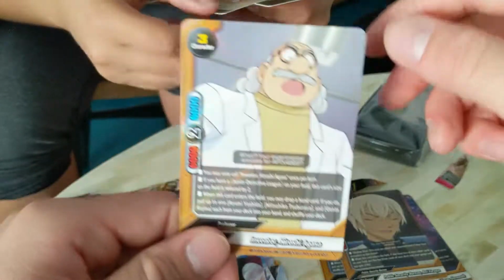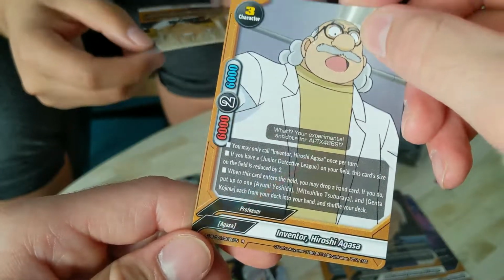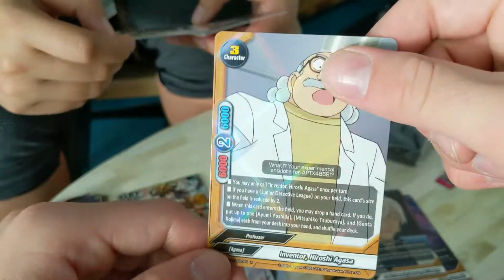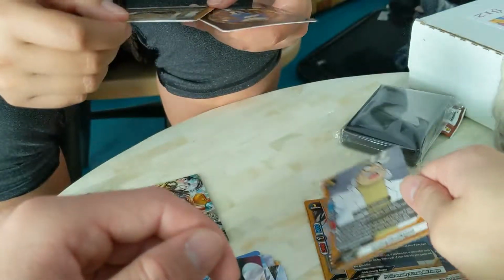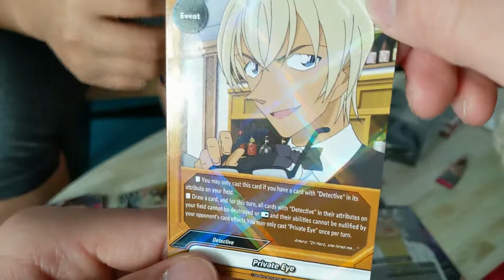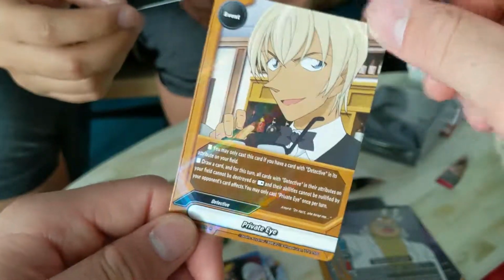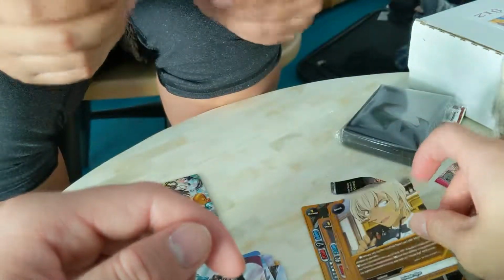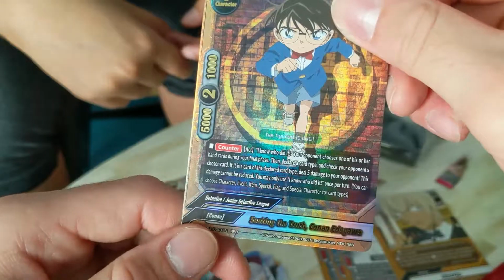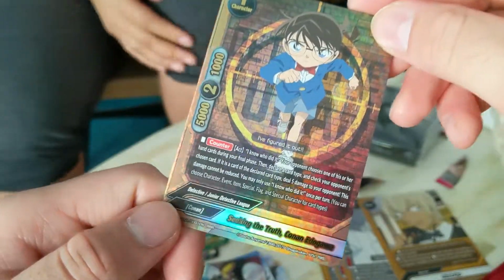Inventor. Ooh, he's got a little holo to him. Oh, I think they all do. Nah, these ones didn't, but these guys did. And if I did miss one, then sorry about that. Private Eye. Ooh. Yeah, these two are rares. And then Seeking the Truth. Oh, that's a triple rare. Yo, those are pretty rare.